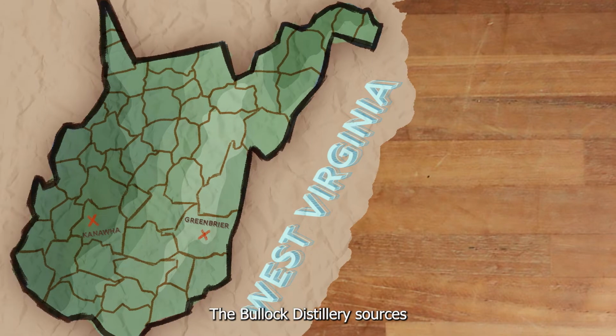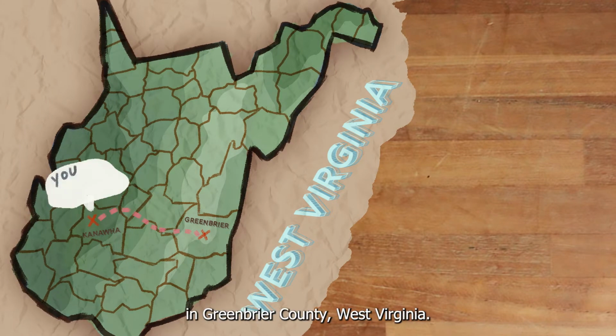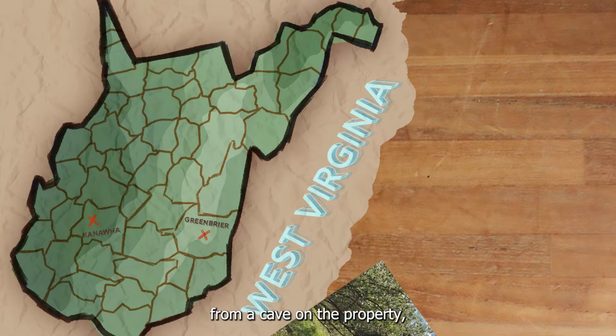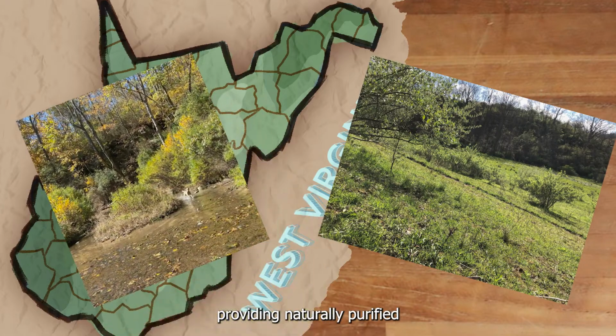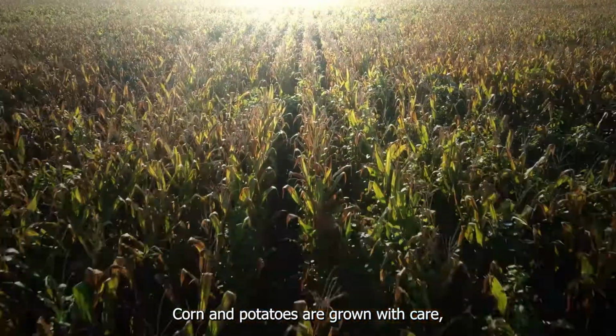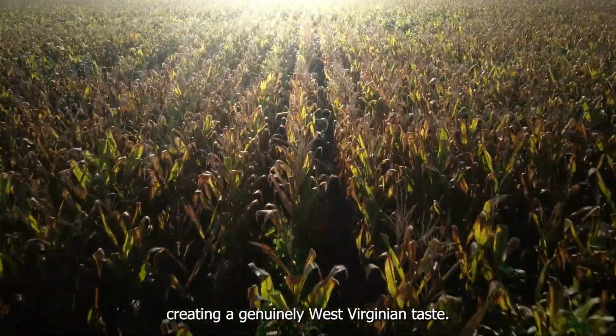The Bullock Distillery sources its water from Arborfield Farm in Greenbrier County, West Virginia. Karst water is collected from a cave on the property, providing naturally purified water used in our products. Corn and potatoes are grown with care, creating a genuinely West Virginian taste.